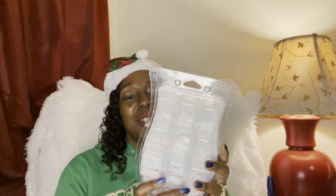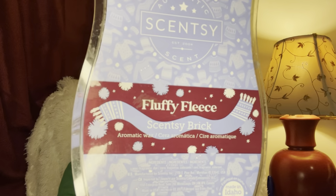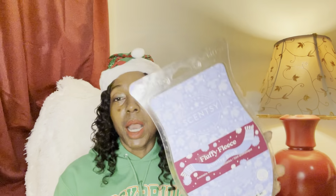Okay, we got through a brick, people. I am finally done with Fluffy Fleece. So, finish that brick up. This was from last year. It gives me dryer, kind of perfumey dryer sheet vibes. This is a fragrance, either you kind of love it or hate it. People are kind of on the fence about it, but I liked it. I think I have it in a dryer disc right now. I like it.